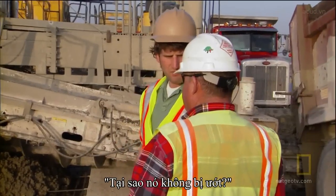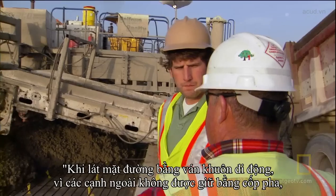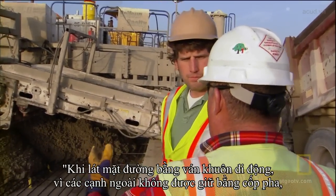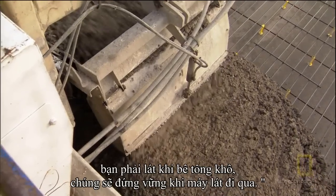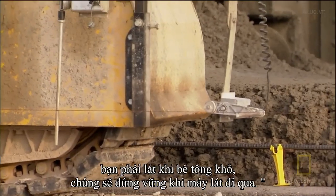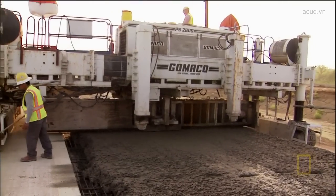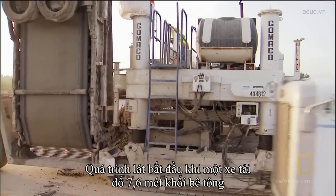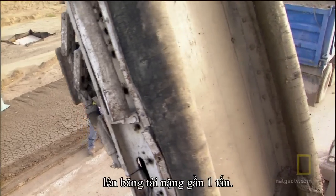Why is it not wet? In a slip-form paving operation, because there's nothing to hold up the outside edges, you have to pave it dry so that it will stay put and it will stand up after the paver goes across it. The paving process begins when a dump truck feeds its 10 cubic yard load of concrete onto the paver's 1,600-pound retractable conveyor.